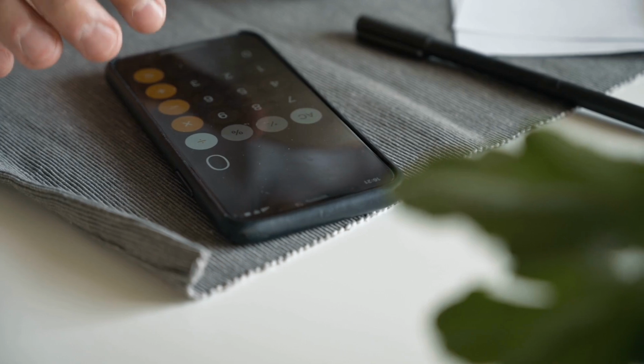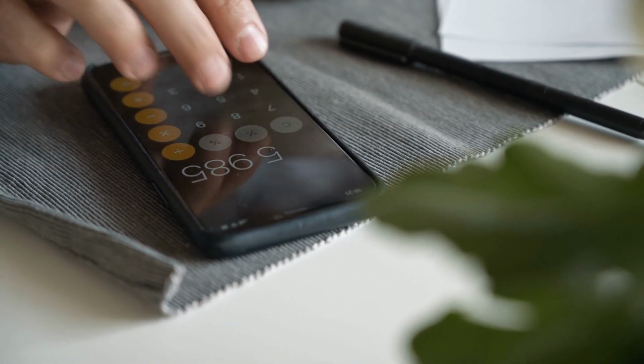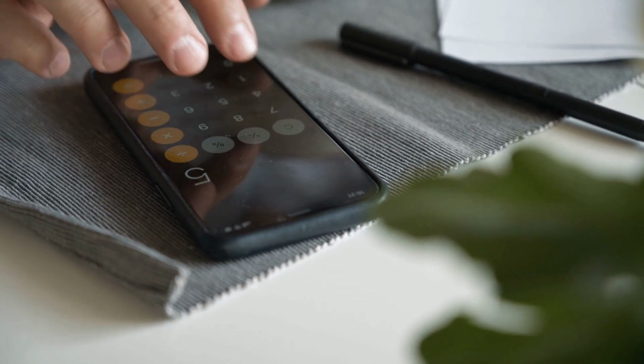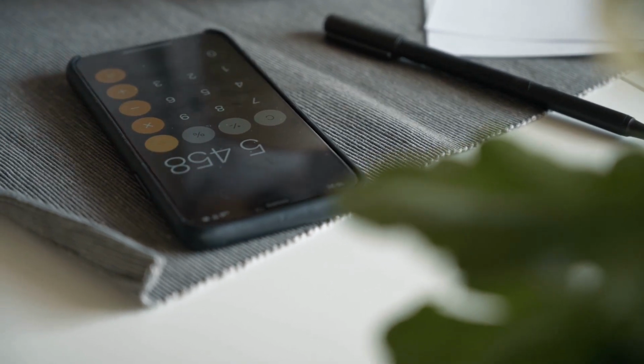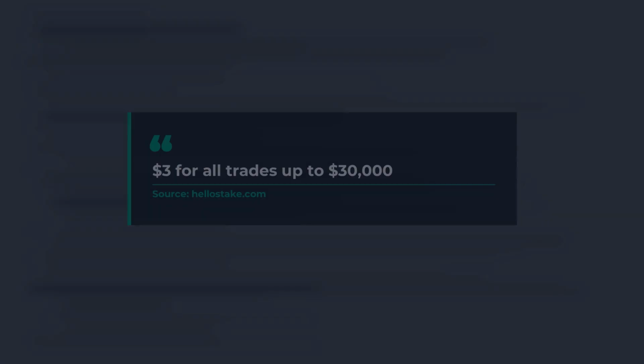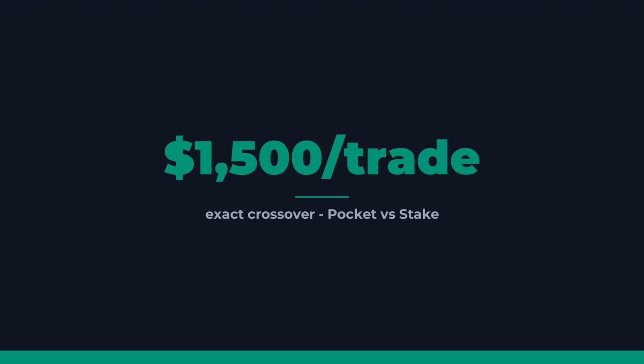But here's the part most reviews gloss over, that 0.2% above $1,000 means fees scale fast. On a $2,000 trade, you're paying $4, on $5,000, $10. Compare that to Stake, which charges a flat $3 for all trades up to $30,000 on any ASX listed security. The crossover is exactly $1,500 per trade. Below that, Pocket wins, above it, Stake is cheaper, and the gap gets wide.